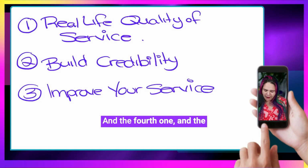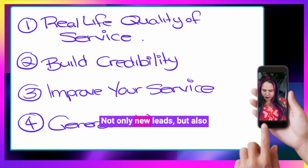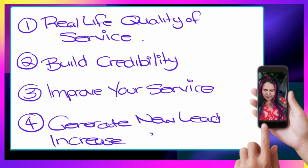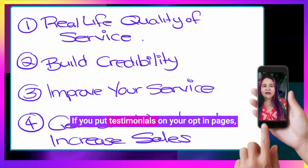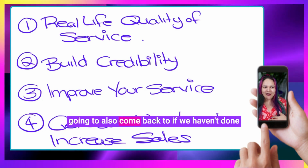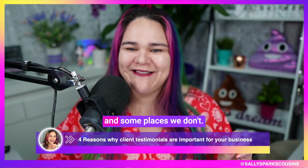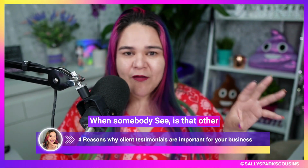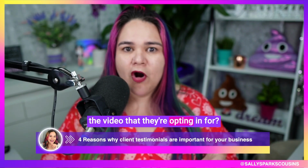And the fourth one, and the one that you all want, right, is to generate new leads. Not only new leads, but also to get and increase your sales. So by having those testimonials out there, you will get more leads. If you put testimonials on your opt-in pages, depending on what type of opt-in page, I'm going to also come back to, if we haven't done it to our clients, just model what we're doing. Some places we put testimonials and some places we don't.